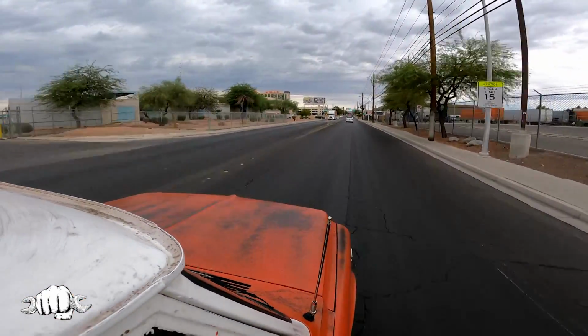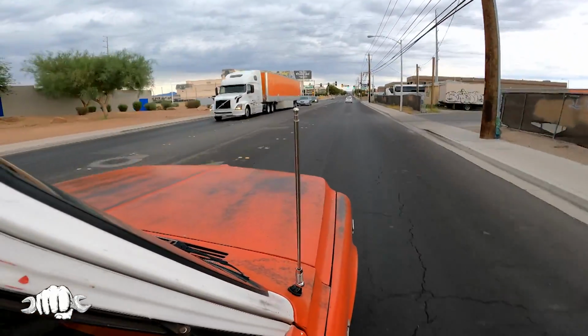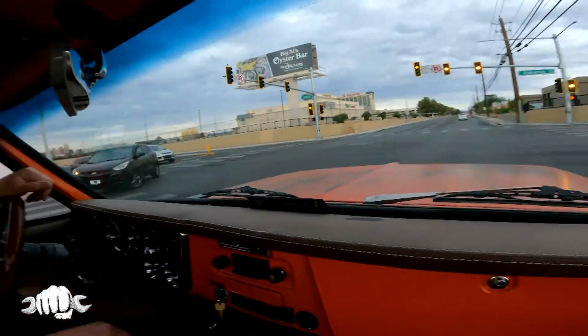I may even go bags sometime in the near future and put her on the ground. There's a couple other C10s here in Vegas that put the bags on and drop it right on the seat. I love that. I'm one of the only guys who loves it low. This is an incredible truck, but there's something about the high that I just love.